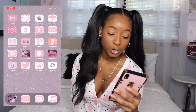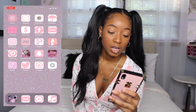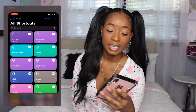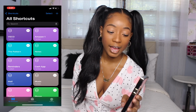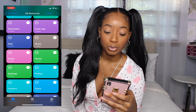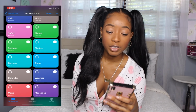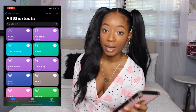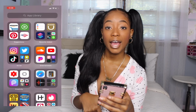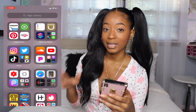So the first thing you're going to want to do is have this app. Shortcuts app. Yes, download the Shortcuts app. As y'all can see, I already have a bunch of folders of all the apps that I use. I have Safari, VSCO, Amazon, The Pattern, Notes, all that stuff. So I'm going to use another app that I do not currently have on my screen, and I'm going to show you guys how I did it.